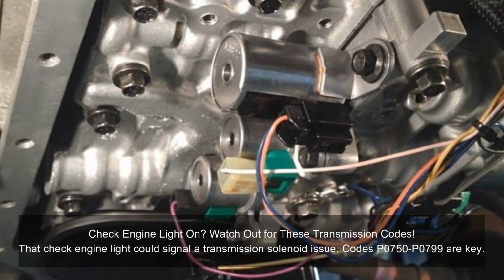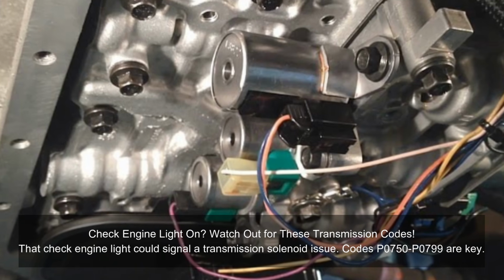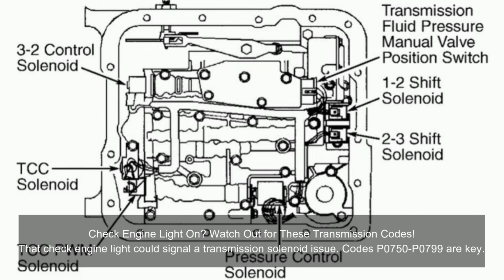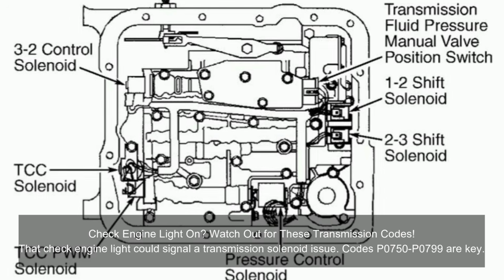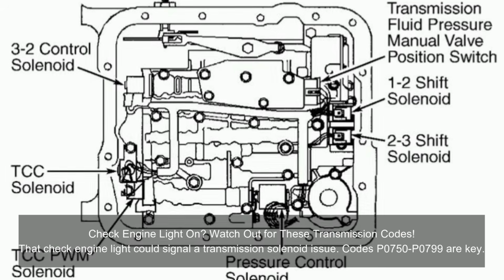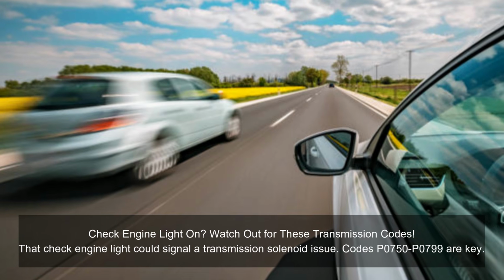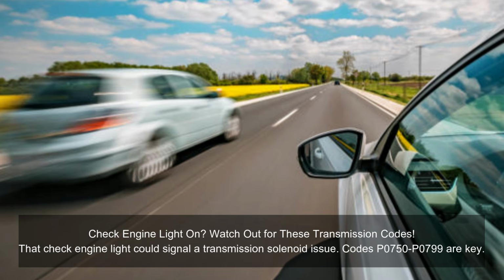Codes in the range of P0750 to P0799 often point directly to a specific shift solenoid labeled A, B, C, and so on, or its wiring. Understanding these codes helps your mechanic know exactly which solenoid is at fault and what type of problem it is, such as a short or open, or if the solenoid is not functioning properly. Don't ignore this light. Continuing to drive with a known solenoid problem can lead to bigger and more expensive problems with your transmission down the road.